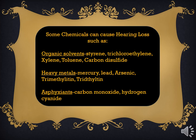I touched on this briefly earlier, but I want to talk to you just a little bit more about chemicals that can cause a hearing loss. Now, I'm not going to say that they absolutely will. I'm just saying that there is data to say that they can. And these chemicals are organic solvents, heavy metals, or asphyxiants. So if you work with these chemicals, you need to wear hearing protection just to make sure you don't get a hearing loss from them.